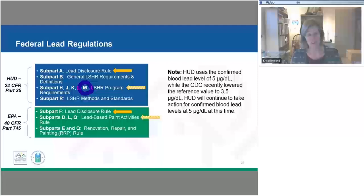And then HUD regulations also follow Subpart R. Those are the methods and standards. And so this is where it covers what type of evaluation needs to happen, what kind of hazard reduction, if any deteriorated paint is found, how it's carried out, and who needs to do that. All that information is found in Subpart R.